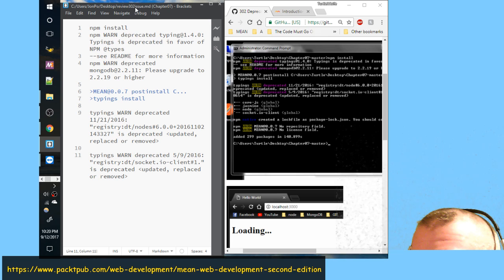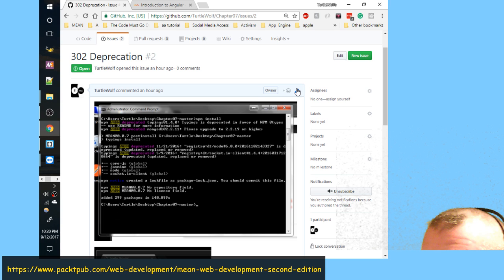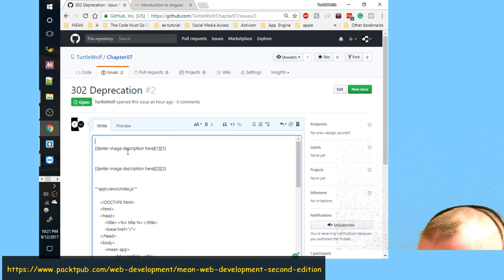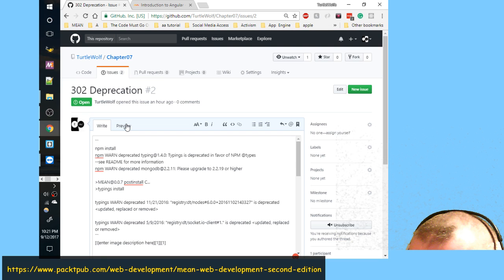Save that. Desktop review 302 issue markdown. So now we're going to take all this, copy that, and add that to our deprecation issue here. Let's edit this for a new commit. We'll actually put that at the top. Try marking it as code. Let's look at our preview. Kinda better.